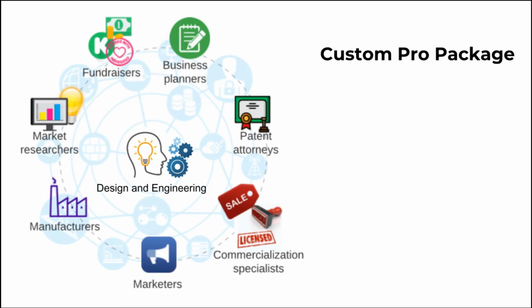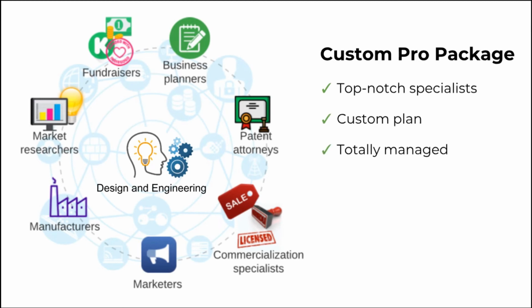I call this the Custom Pro package. You get access to top-notch specialists with a custom plan that's totally managed, so you get to sit back, relax, and watch as your product idea comes to life. This is the easiest approach to new product development, yet it also gets you the highest quality results. Of course, every project is different. Maybe you only need 2 or 3 services. That's totally fine and totally expected.